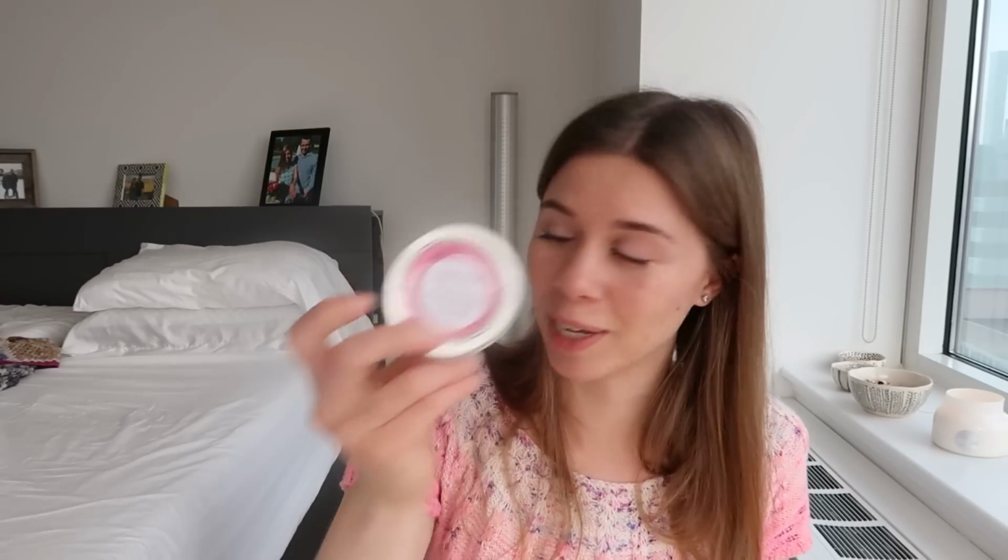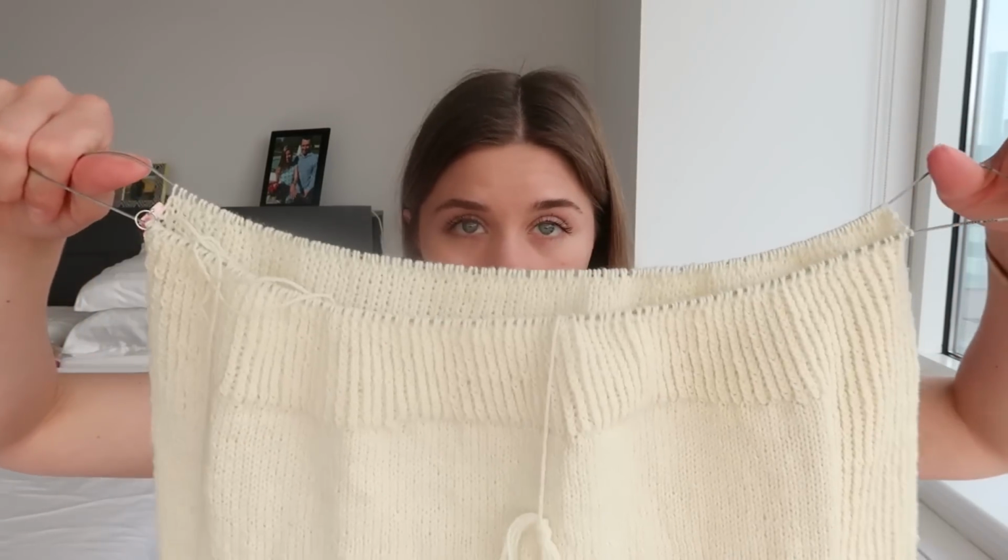So I forgot my tubing, my try-on tubing on my trip. I'm annoyed with myself, but what I did instead is I put my sweater on 2 32-inch cords and 2 32-inch needles. Like I hooked up the needles to here.